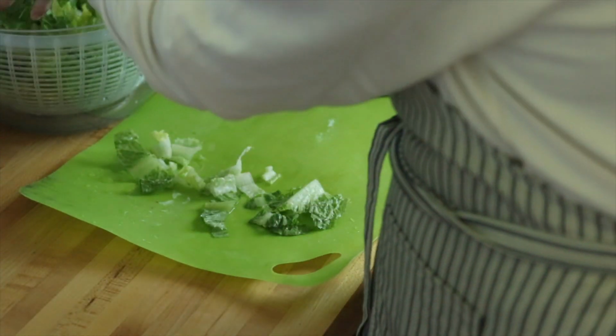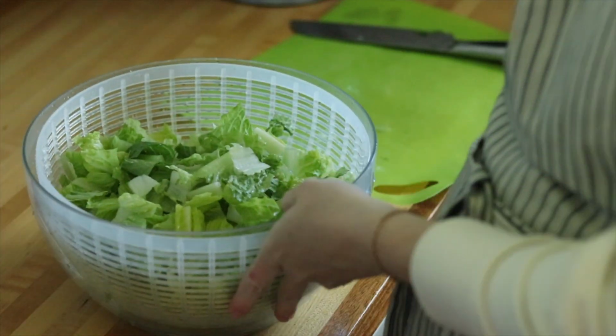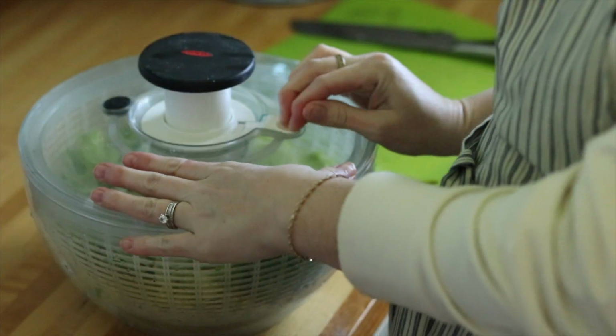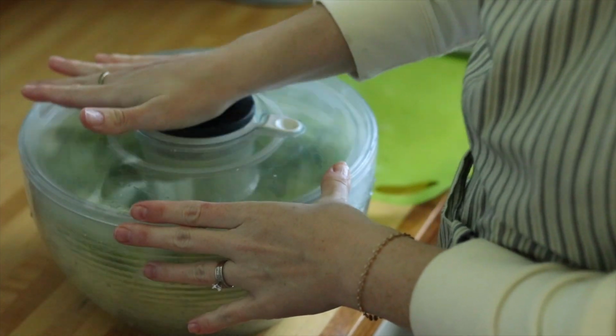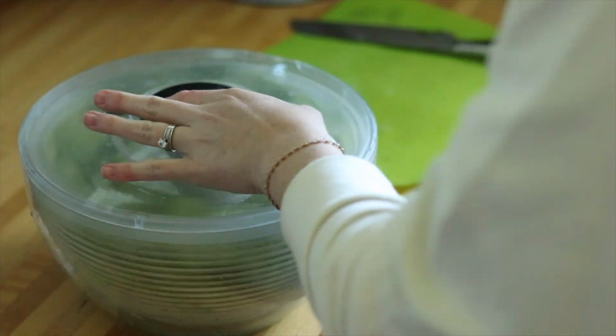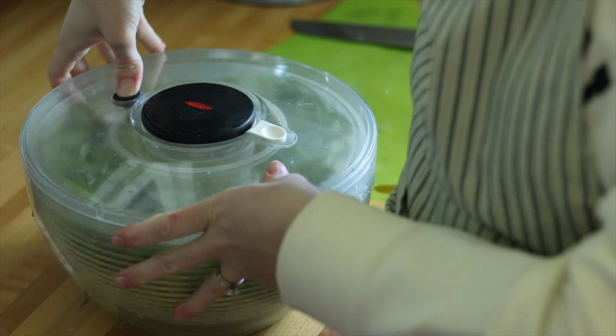I like to cut them apart and then wash them a little bit and then use my salad spinner. If you don't have a salad spinner, it's the most amazing tool that you never knew you needed. If you're going to make salads a whole bunch, like I'm planning on doing this spring and summer for an easy lunch, I feel like it's a must-have. So I'm going to try to find mine and link it below.